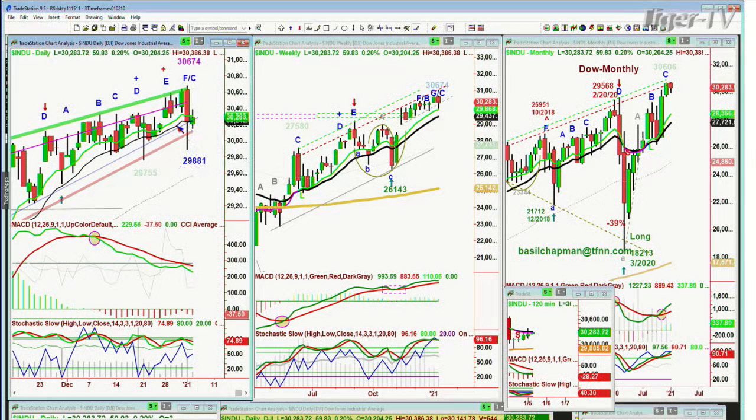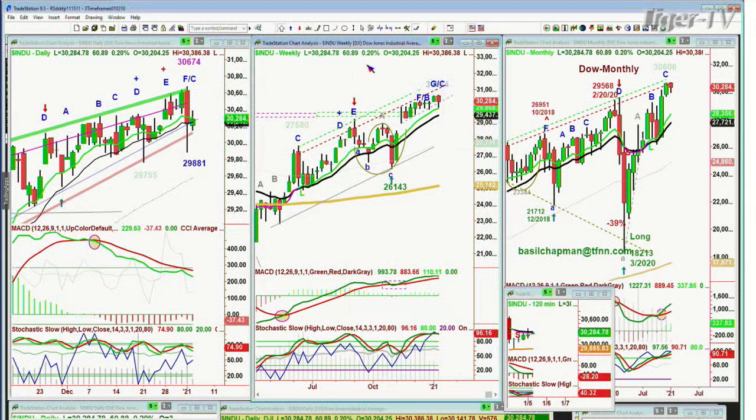Closed very nicely above it, and now we've gone to test not quite that trend line, but we're above the 14-period moving average, right on the green 9-period exponential moving average. And one of the reasons why I'm still bullish looking out is that every one of the weekly charts that I'm looking at, the technicals have still remained very strong.